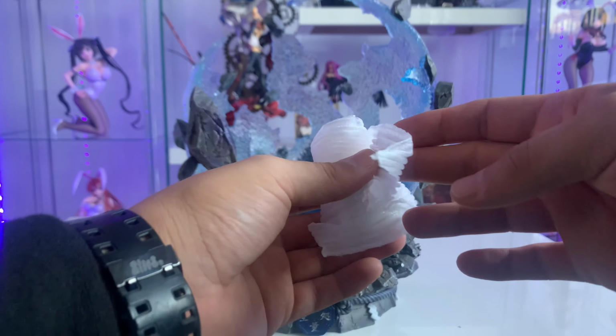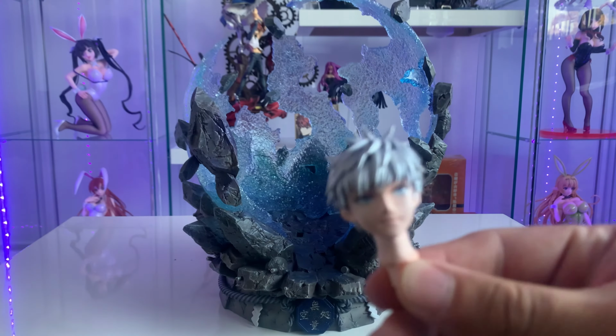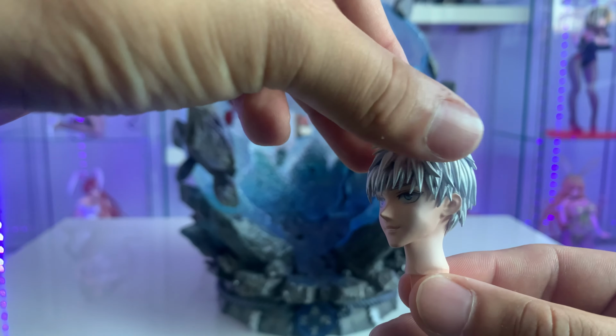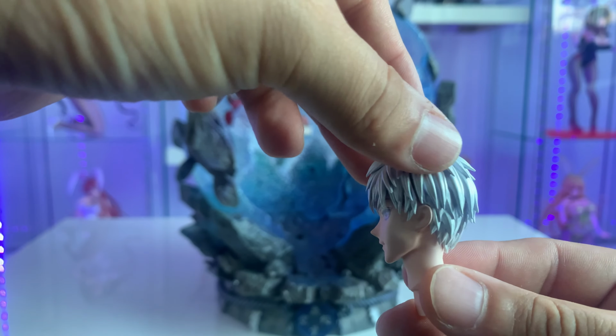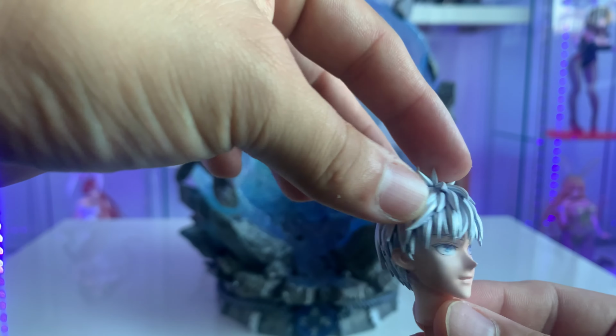I swear, every time I see his face, it reminds me of the time where he was about to cast his domain expansion and he took off his mask and all the girls started simping for him. The reason why I chose this head sculpt is because it fits the statue a little bit more, especially because I picked out the other hand gestures that he's doing as he poses. You'll see why right now.